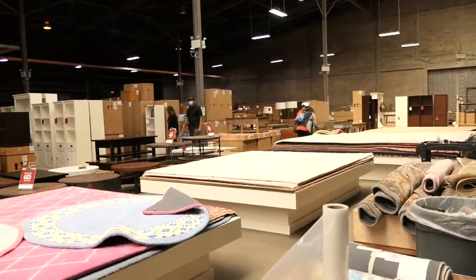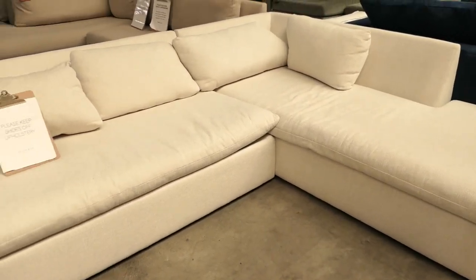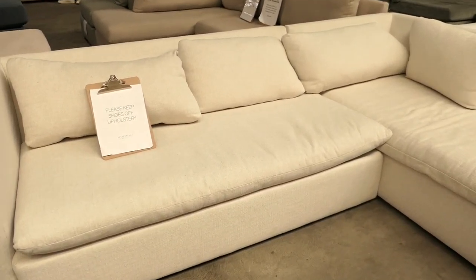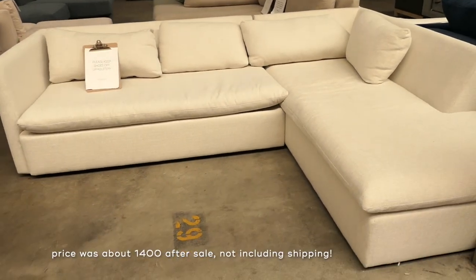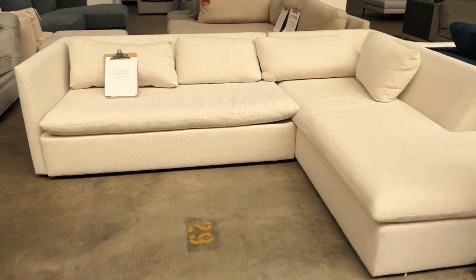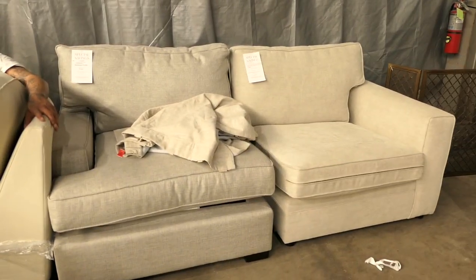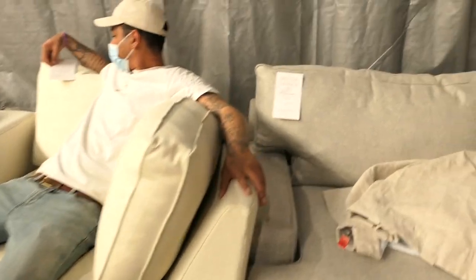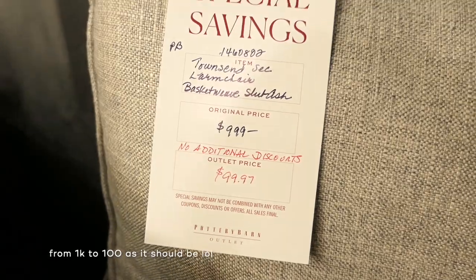Pretty cool. Okay, we found this one and it is beautiful. I love it. It doesn't open up to be a sleeper, but the color, the shape, everything is just chef's kiss. All right, we just found all these chairs right here that are only $100. Like, that's awesome.